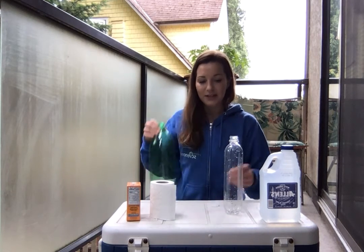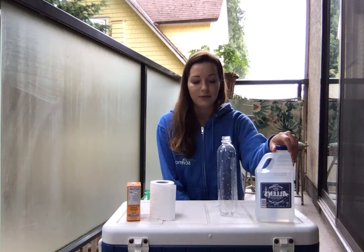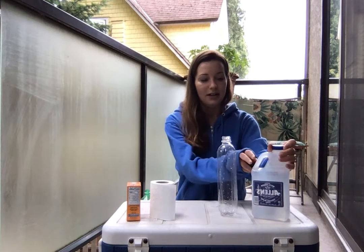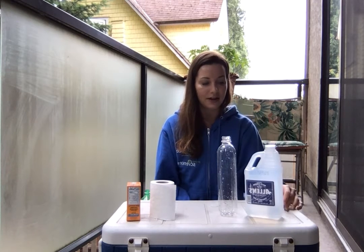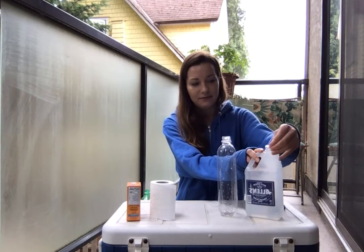Alright, so I'm going to use the smaller bottle for our demonstration today, and the first thing I'm going to do is measure out how much vinegar and how much baking soda I need. So for a 250 milliliter bottle, we suggest filling about halfway. Usually this is about an inch or so, but this is going to be different because I've got a tall skinny bottle here today. So I'm just going to eyeball it. It doesn't have to be exact.